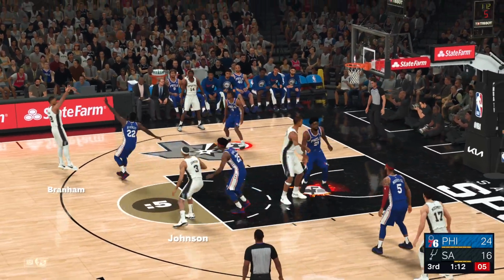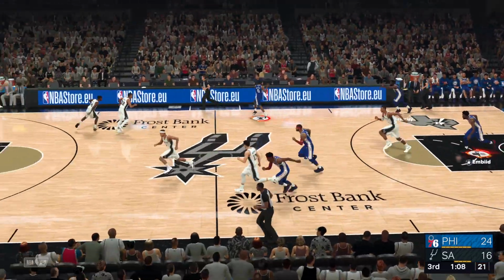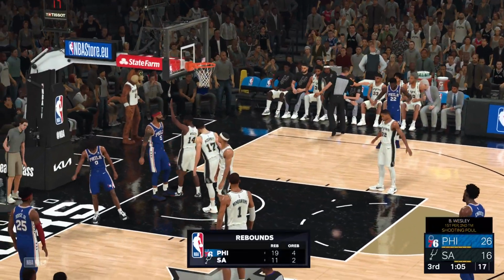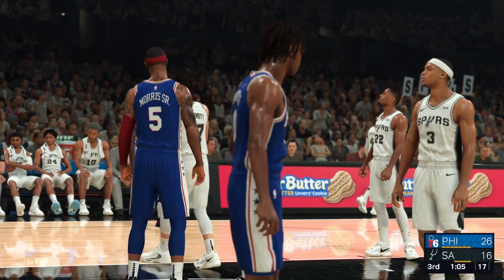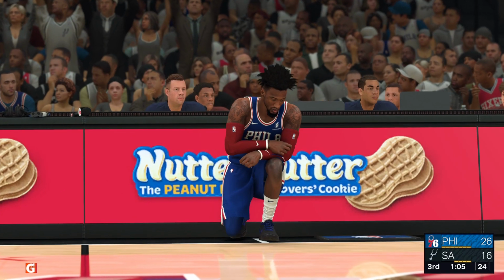Johnson inside. Shot clock at 6. Branham can't get it to go. And they continue to control the glass. Here's Maxey, and they call the foul, so he's got the and-one chance here to make it a 3-point play. Shooting one. Whatever they did right in the first half defensively, we're not seeing it now. And he'll be shooting his first free throw of the game here.